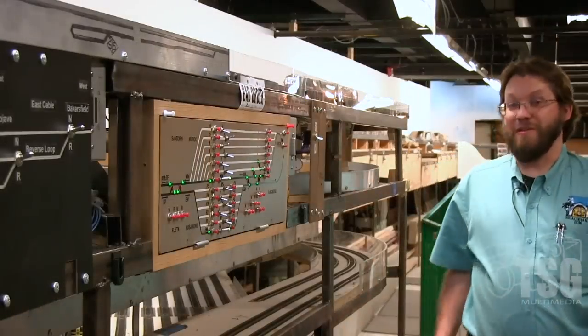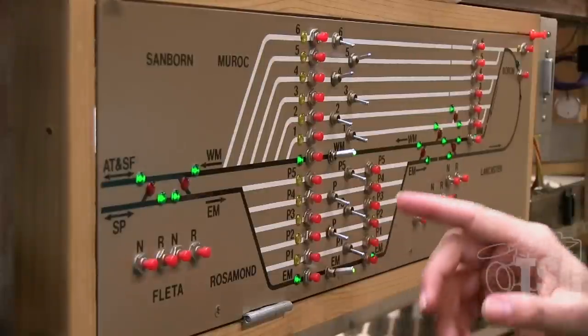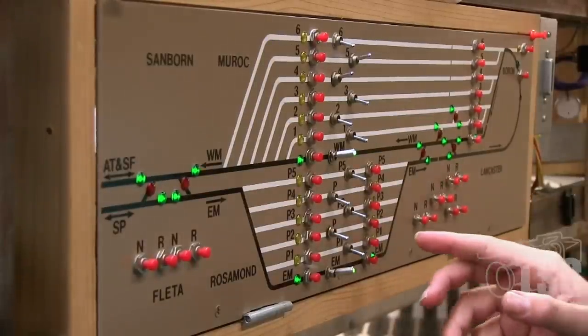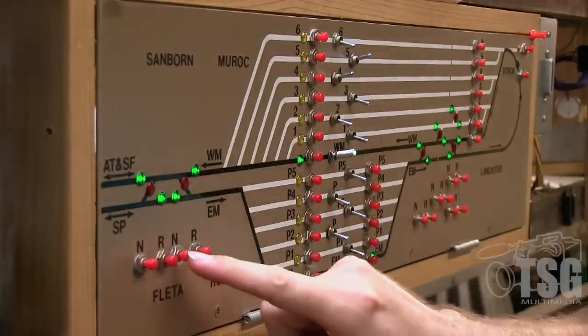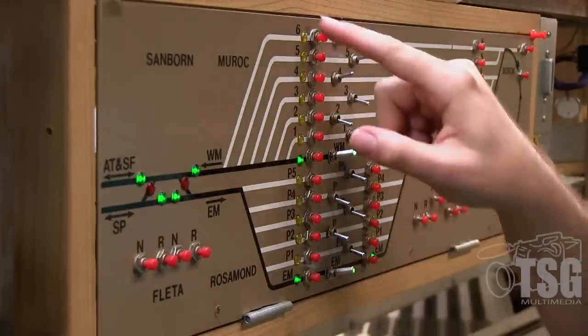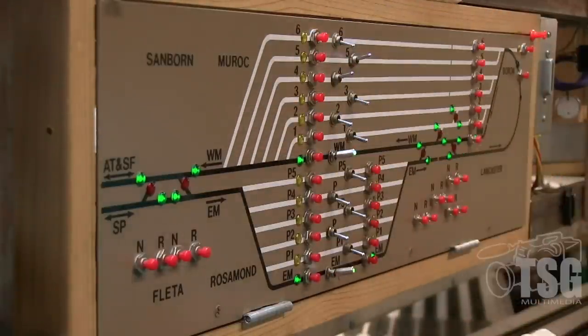You may have noticed in the various shots around the layout, control panels such as this one. This panel is working as our East End staging yard panel, and on it we have various controls. The red ones are basically track switch selection. The indicator lights show us which track has been selected.